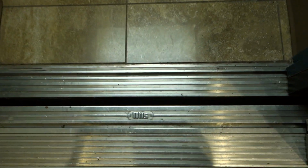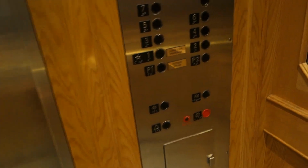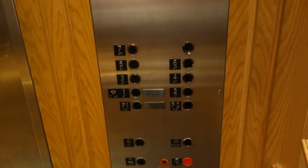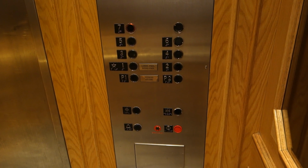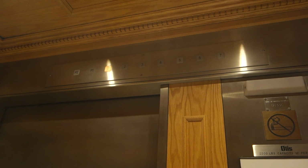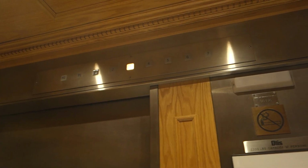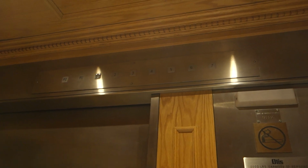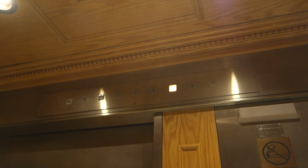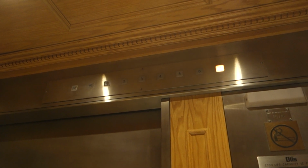Otis. I love that Otis logo. Very cool Otis logo. Let's go to 7. Whoa. These start and stop obnoxiously hard. They're not fast, but man do they start up and stop hard. But they aren't super fast, but it's a 7-story elevator. Whoa.